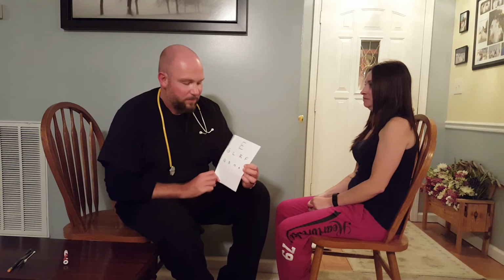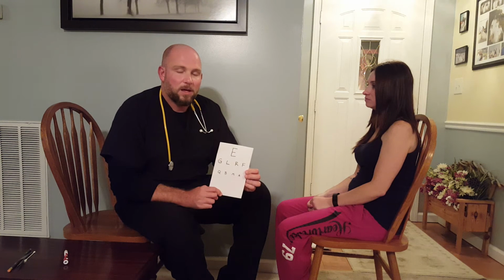Next, we're going to go to the optic nerve, which controls our vision, cranial nerve number 2. To assess vision, we would use my homemade Snellen eye chart here. For the purposes of time, I'm not going to ask that Mrs. T read this, but normally we would read it with each eye individually and both eyes together to assess vision.